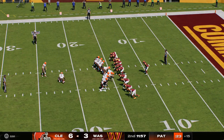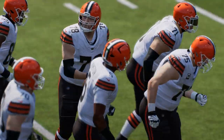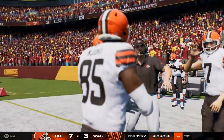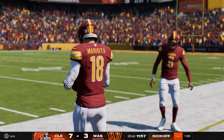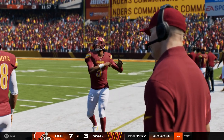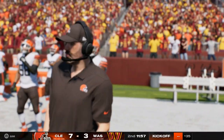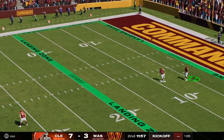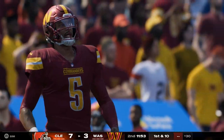On comes Dustin Hopkins to try the extra point. That one right down the middle. And they'll continue adding to their lead. Hopkins has it on the tee and is ready to send it flying. Return coming from the six. And following up as he gets the return to the 30.